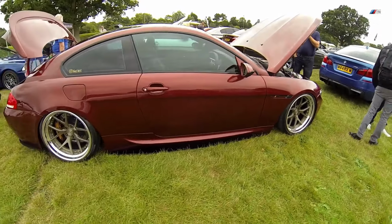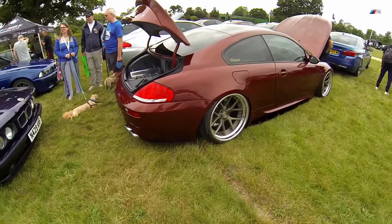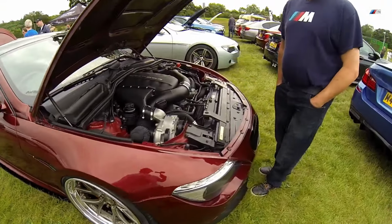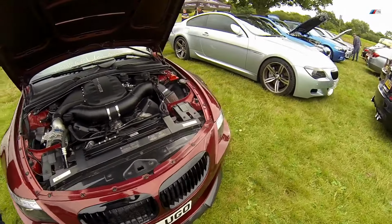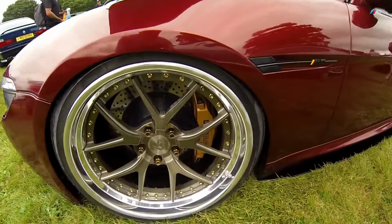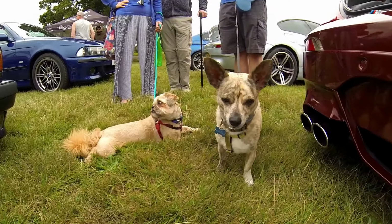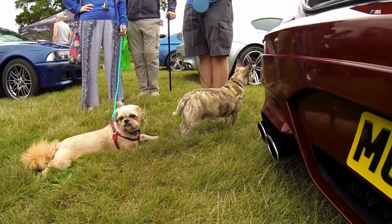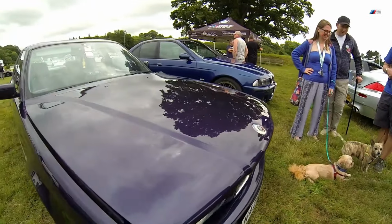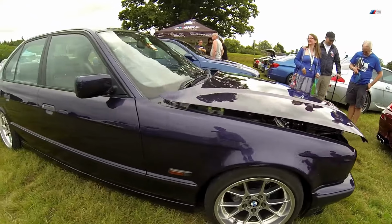I don't know. For me, I like originality a bit more. All that weight in the back, you're going to need a supercharger to get this going. Have you seen the weight in the boot? He's got all them gas. It's all for the shocks and that.